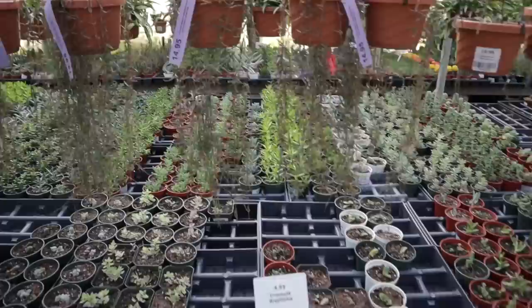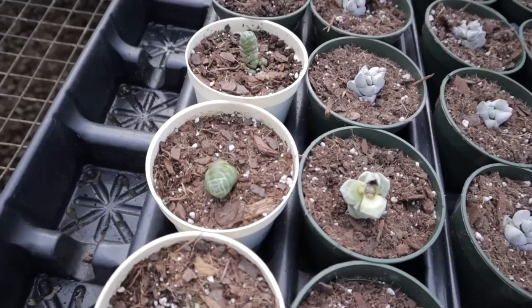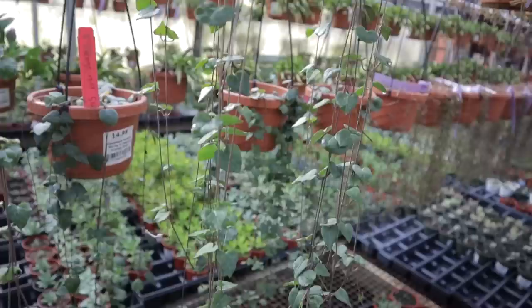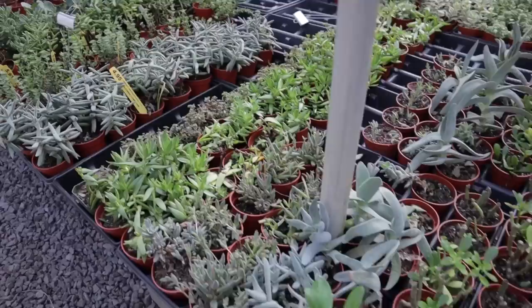All right, they have String of Needles, $14.95. Don't see that around. This is so cute. It's like a little baby pine cone. What else? String of Hearts Orange River. Interesting. Orange River. Love it. Let's see if there are any other interesting succulent varieties here. See, this is regular String of Hearts.